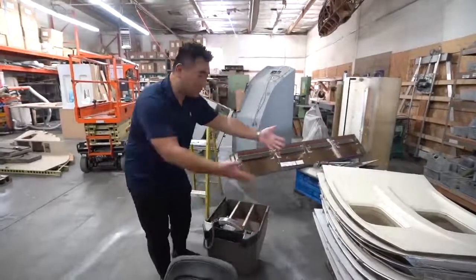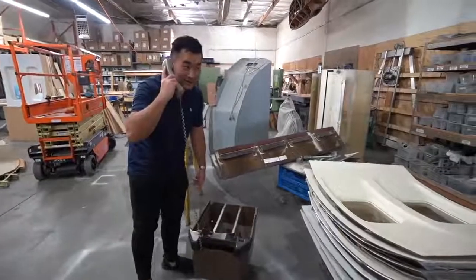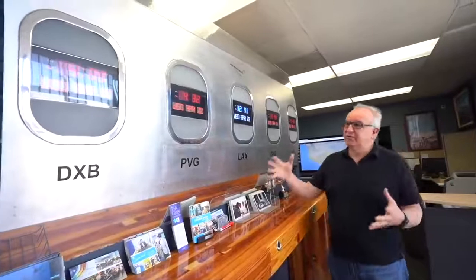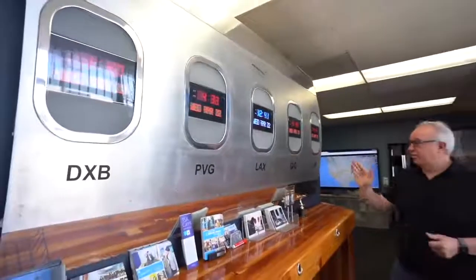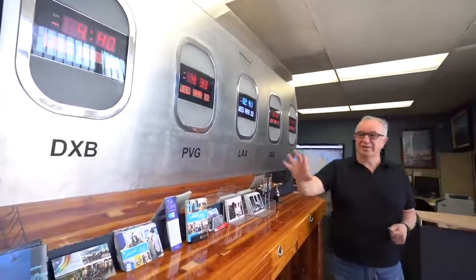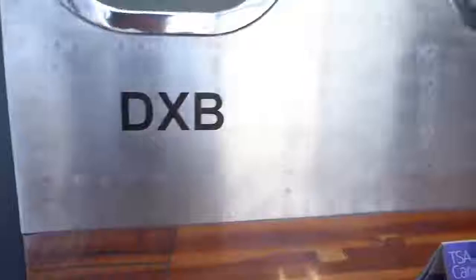Look at the stuff here, this window panel, and there's even a phone from the cockpit. Hello? When you walk into our studio, the first thing you'll see is the international time in different locations around the world. So here, can you guess what cities these are? Can you guys guess? If you're a freaking traveler, you would know every city of this.